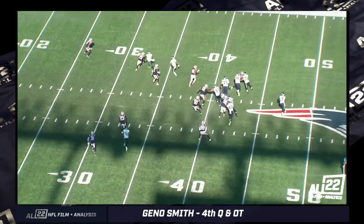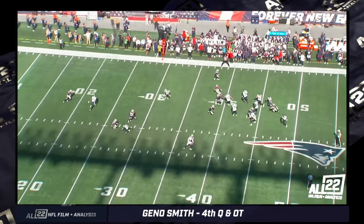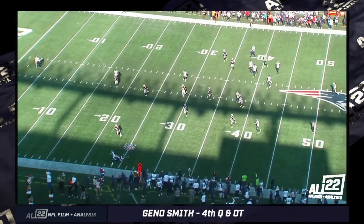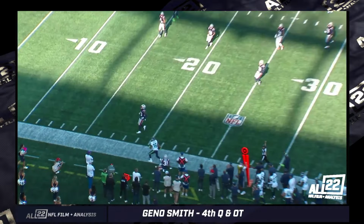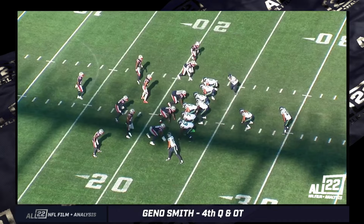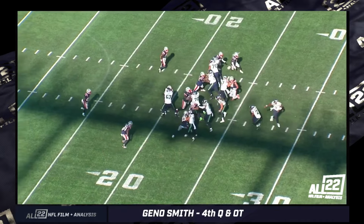It's an extremely nice play by Geno Smith. I think his play late in the 4th quarter and in overtime deserves a lot of praise and a lot of attention. I don't know if other people have broken it down or not. Feel free to let me know in the comment section if there's things that other people have mentioned or you noticed that I did not.